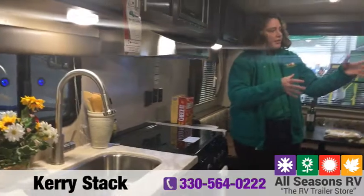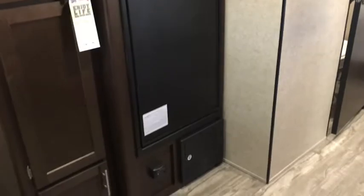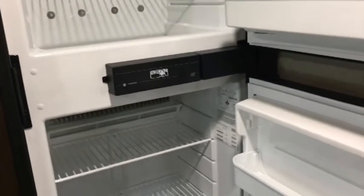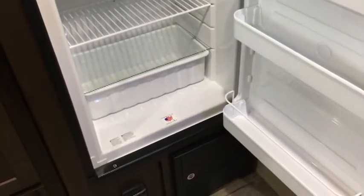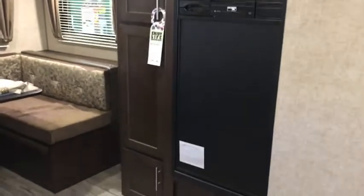So over here you've got your refrigerator. This is a Norcold 6 cubic foot refrigerator. In a lot of these more compact units you get the tiny refrigerators. This is a nice size. You've got a freezer up top, which is a nice size, and then a refrigerator part down below. So you should have plenty of space to bring all your pop, all your food, anything that you might need for your trip.